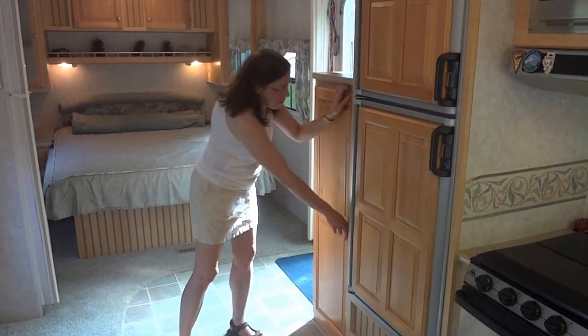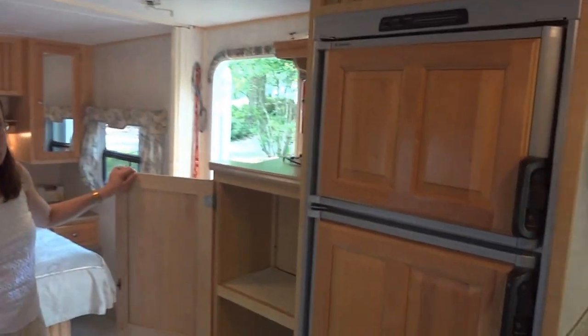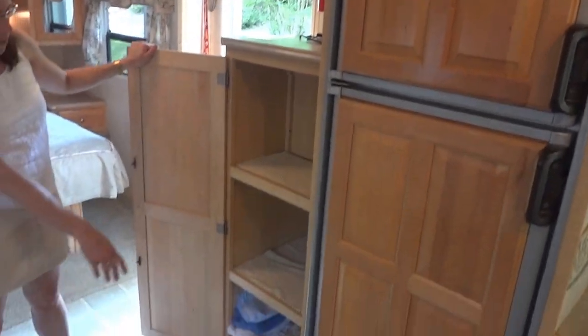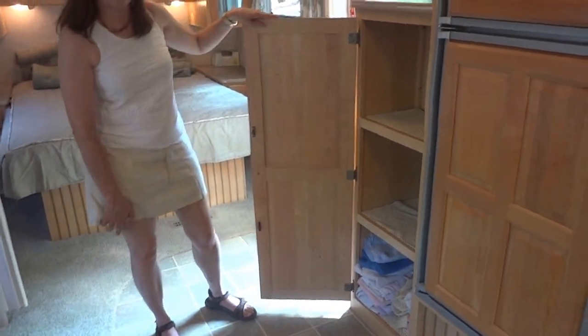There is a pantry or wardrobe closet, however you want to use it, with three good size shelves in there.